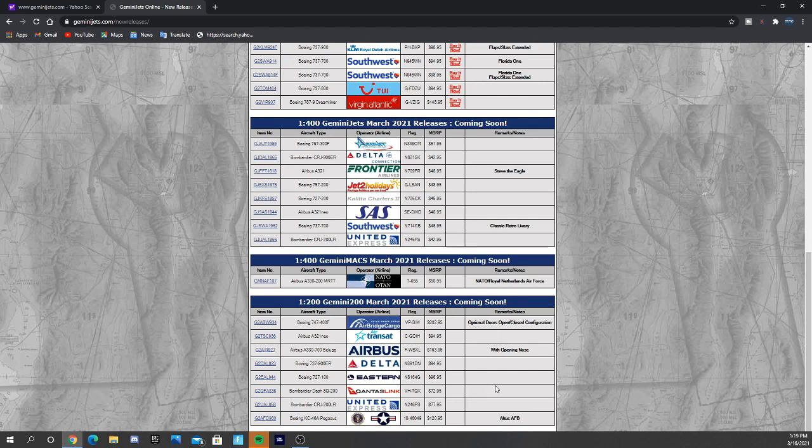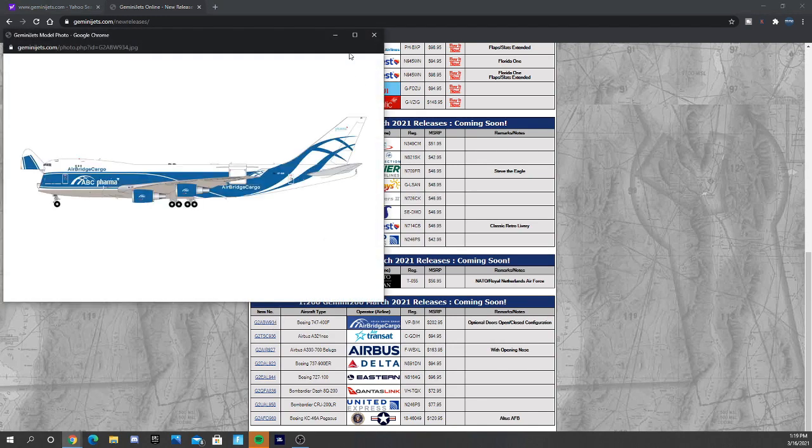Next, we have the 1/200 Gemini 200 March 2020 releases, or 2021 releases, sorry. Guess I'm still stuck in the 2020 year. This is the Airbridge Cargo Boeing 747-400 with optional doors, so they do open and close, in this configuration with a whopping $202, which is absolutely ridiculous.